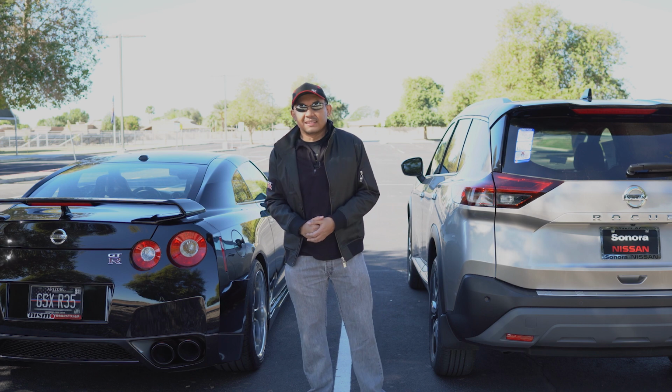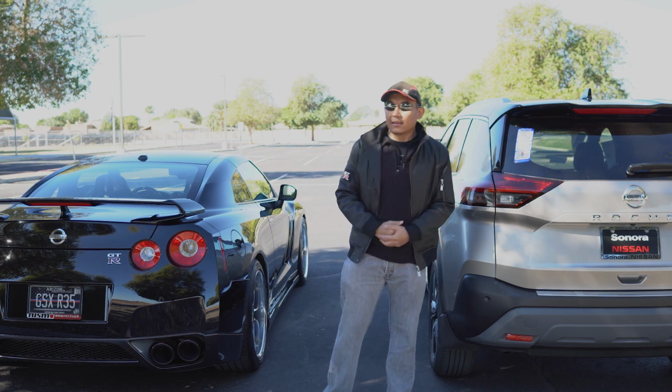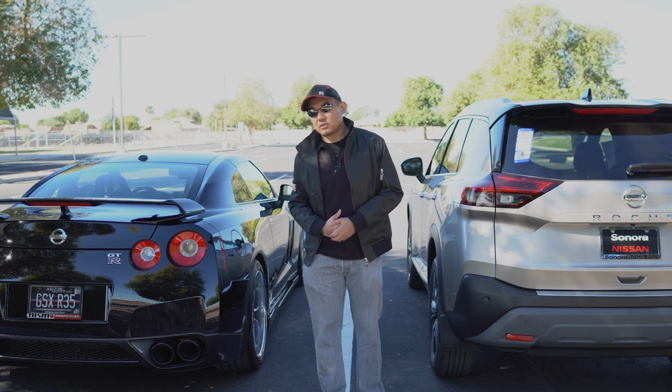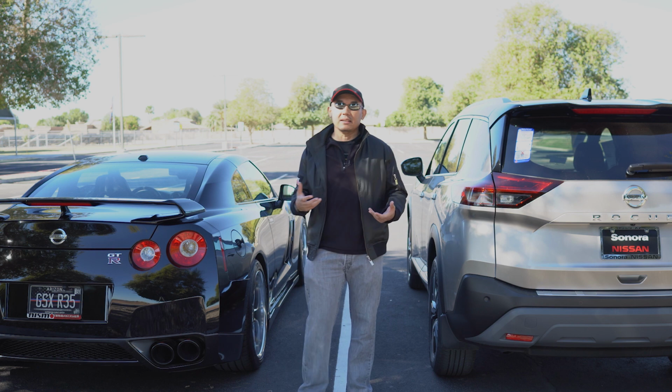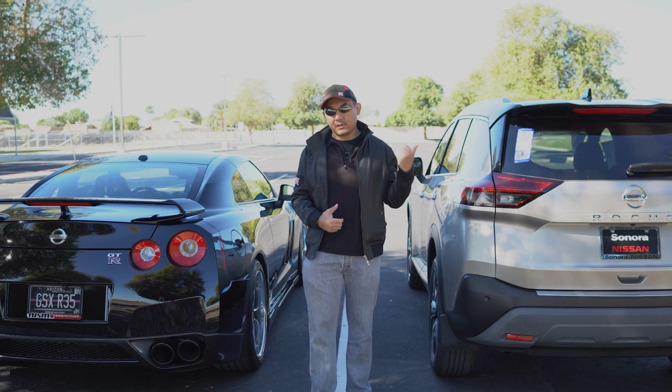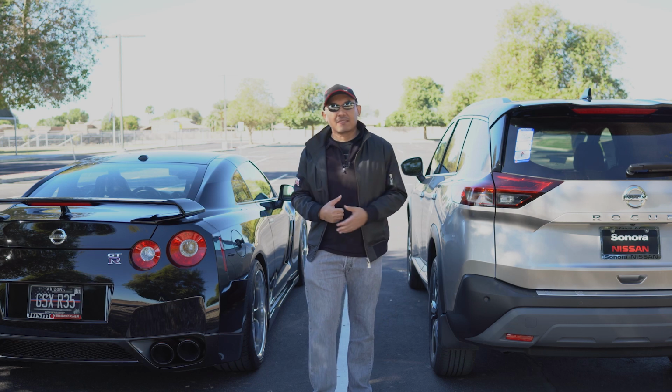One all-important thing that they both share, though, is this, the Nissan badge. So, what if I told you that the future of this car, and Nissan's other sexy performance models like the Z, hinges on the humble mainstream Rogue? Don't believe me? Then catch me after the intro.